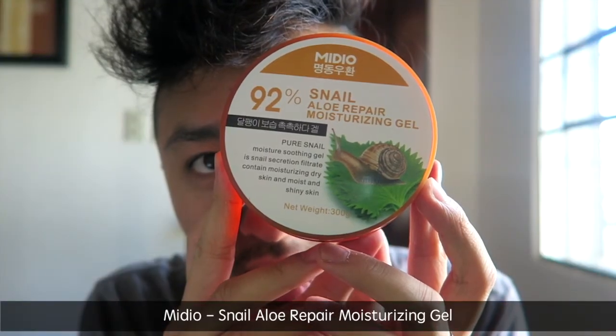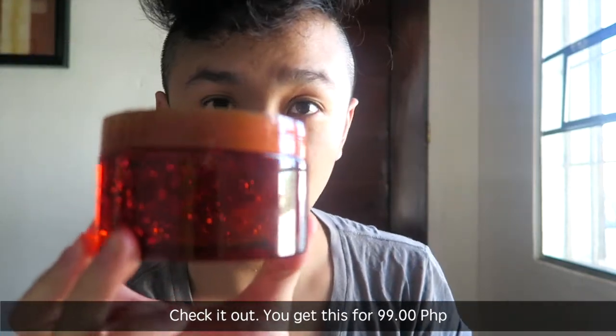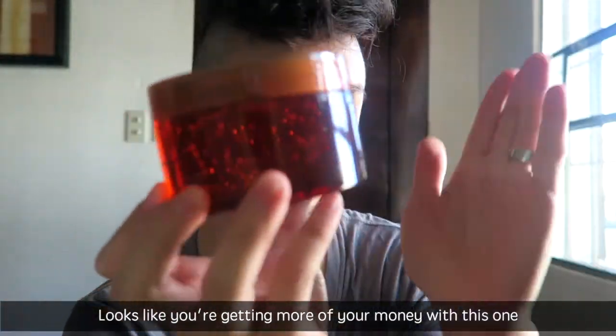Next one, itong Snail Aloe Vera Repair Moisturizing with Snail Extract. Bought this from Midio. It's a Korean store here in the Philippines. I've never seen this store in Korea. But yeah, it's Korean products. But I feel like they're more Chinese. But anyway, this is a Korean product at ano siya pang moisturize with snail extract, 92%, and it was only 99 pesos. So parang tingnan nyo, 99 pesos, parang mas marami yung makuha nyo dito.